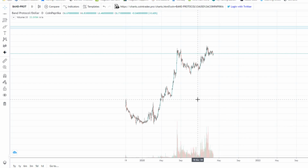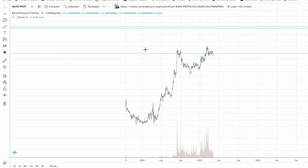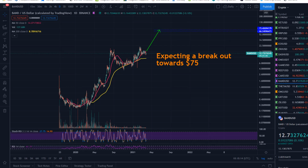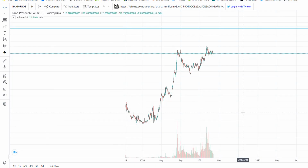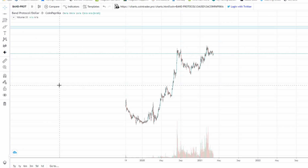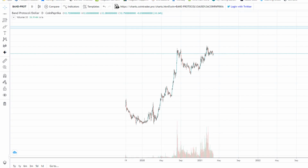Okay, so I've come over to this chart just because I would usually use TradingView, and this is the chart I've been doing most of my work on. But coming over to charts.cointraderpro.com sometimes gives you a bit more historical data. You can see here we've got most of the historical data from September 2019, October 2019. Sometimes it's good to go over here and see the difference between the TradingView charts and the charts.cointraderpro charts. And there's not too much structural difference there, which is good.